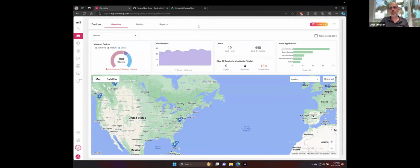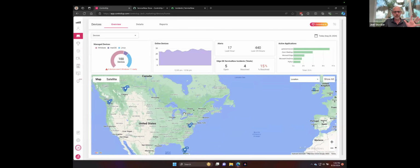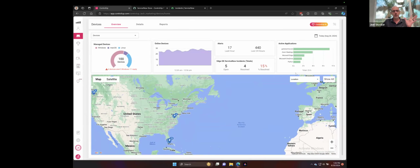So this is the ControlUp text interface. In this case, I'm looking at my physical endpoint environment. I have 100 devices in this demo account. So this is what we use for our marketing demos, our product marketing and tech marketing demos. The default screen just gives you some high level widgets about how many devices, where those devices are, what are active applications that are currently running.